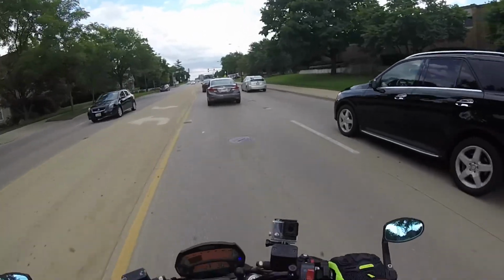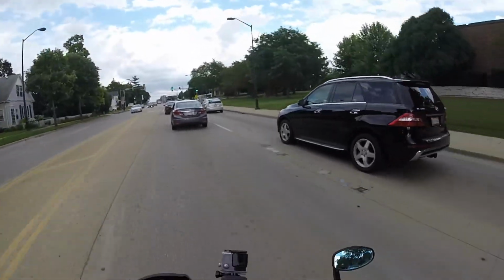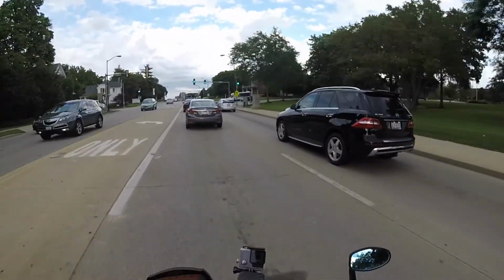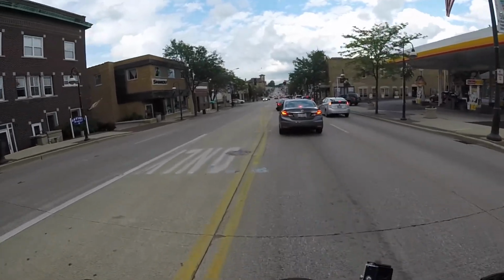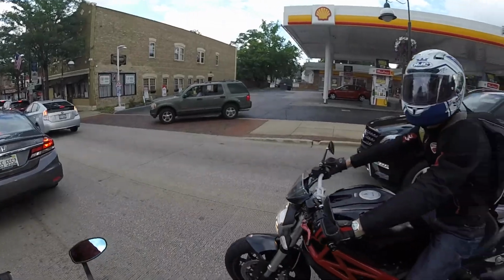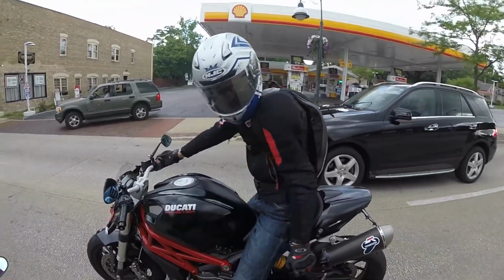It's nice that that Mercedes mirror knows we're here. It's got that little blind spot monitor on us. I like that. I like that. Queef!